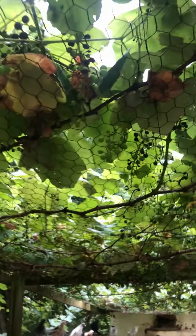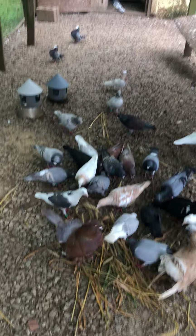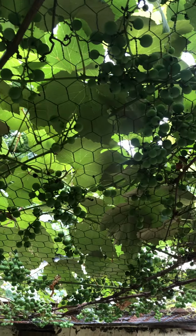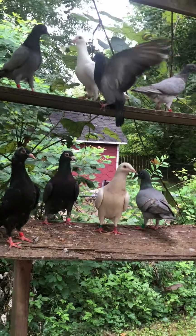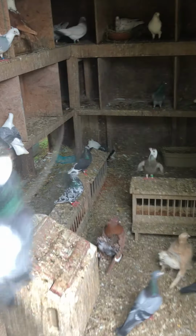And if you look on the top, look at all my grapes. Got a whole bunch of them. Anyway, these guys are munching on it. Oh, yeah, they got mad. There's a better look at the grapes. All grapes, man. And I think they're getting stuck on this wire, so they cannot really grow that much. But we usually manage to get a decent amount of grapes. A lot of young birds. I raised a lot of black homers this year. So, let's go in here and see what's going on.